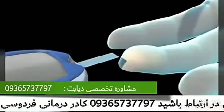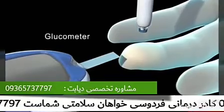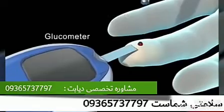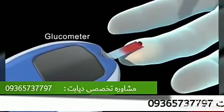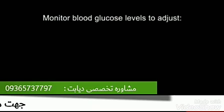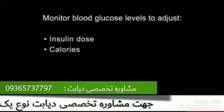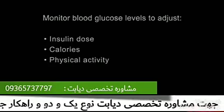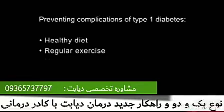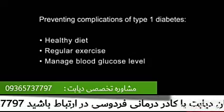You will need to check the level of glucose in your blood several times a day with a glucometer. To do this, you will prick your finger with a small needle called a lancet and place a drop of blood in the glucometer. Knowledge of your blood glucose level allows you to adjust your insulin dose, calories you eat during meals, and physical activity. You will need to eat a healthy diet and get regular exercise to manage your glucose level and reduce your risk of cardiovascular disease.